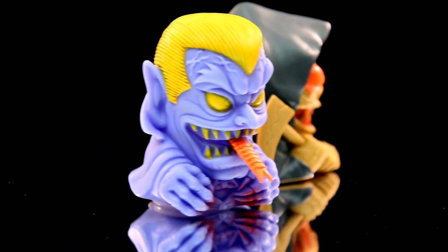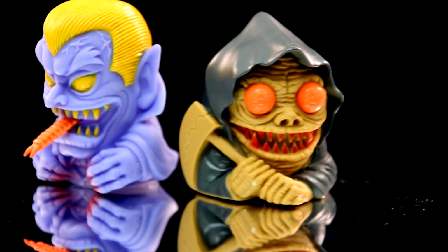And then the playset I've seen go between $200 and $300 with the figure included. Wow. So not only are these gross toys, the price is gross too. Yeah. I get sick every time I look at my bank account.